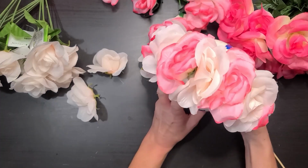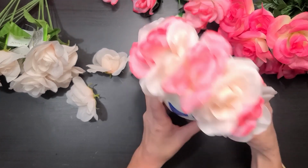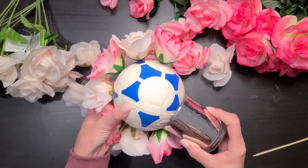After I had gone around one side of the ball, I glued the ball and the candle holder together using E6000 and hot glue again to ensure a good hold. Then I just kept adding flowers until the entire ball was covered.